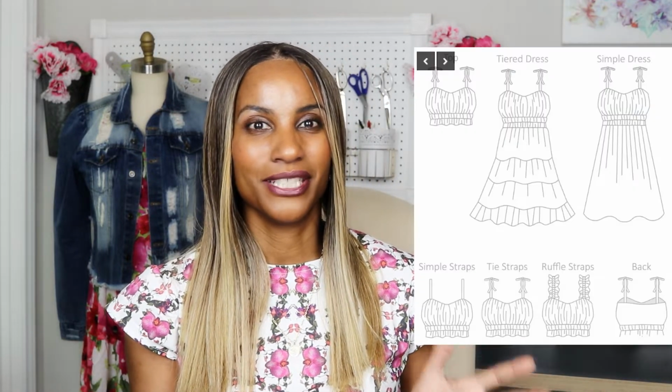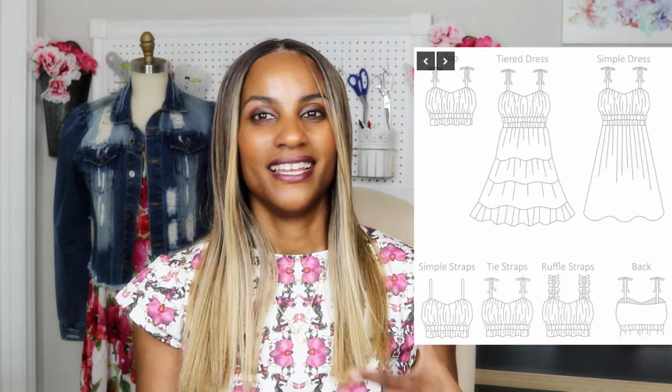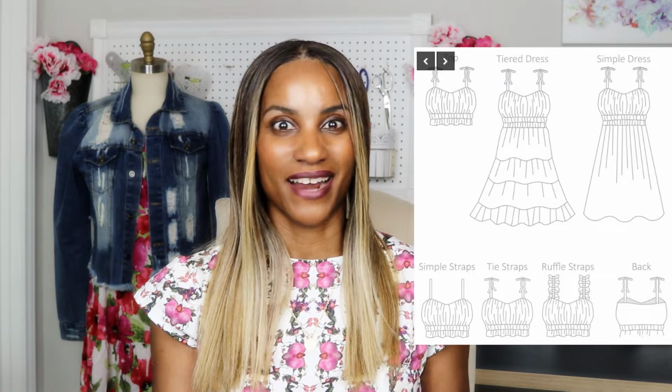It's so pretty. It's a tiered dress, and as you guys can see, look at all these beautiful versions. Now you can make the bodice if you want separate, or you can create the dress, and I really took this for the ruffled straps. Don't know why, but that really called to me, and I'm so excited that I chose it. I think it's going to look beautiful in gingham prints, ditzy prints fabric. It's going to look really nice.